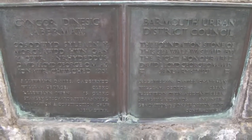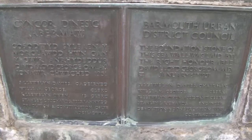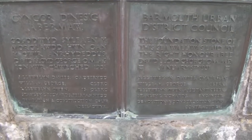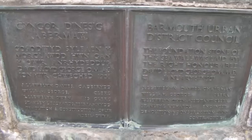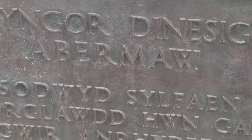Well, there's something I never knew. I've seen the name Abermouth around about. What I didn't realise is that Abermouth is the Welsh name for Barmouth. I thought that Barmouth wasn't a Welsh word. Doesn't sound Welsh at all. So that's why, because it's Abermouth.